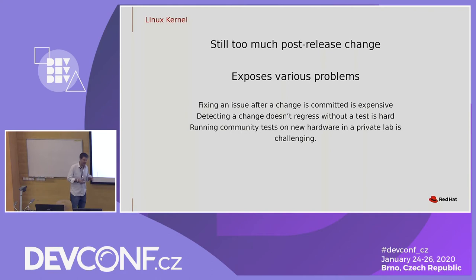And a lot of that is not necessarily the community's fault, but there's no easy avenue to provide a test, either contributing a test or figuring out what test suites to run, or even having the hardware to run those test suites. So we need to build an ecosystem that makes it easier to contribute tests that go along with the change so we can make sure we don't regress this high volume of change.